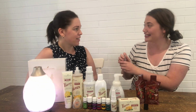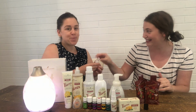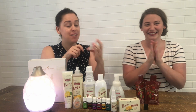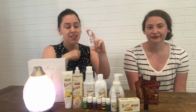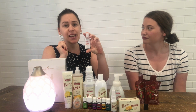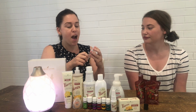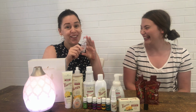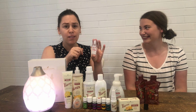Do you want to talk about this? We probably shouldn't show that we have this because people will come to our houses and steal it. It is Thieves hand sanitizer. Do I need to say much more about the hand sanitizer? I guess people are concerned about the alcohol content to make sure it's over 60. This one's 65, so it's got you covered. It smells amazing. And Peppermint essential oil. Peppermint oil in there.